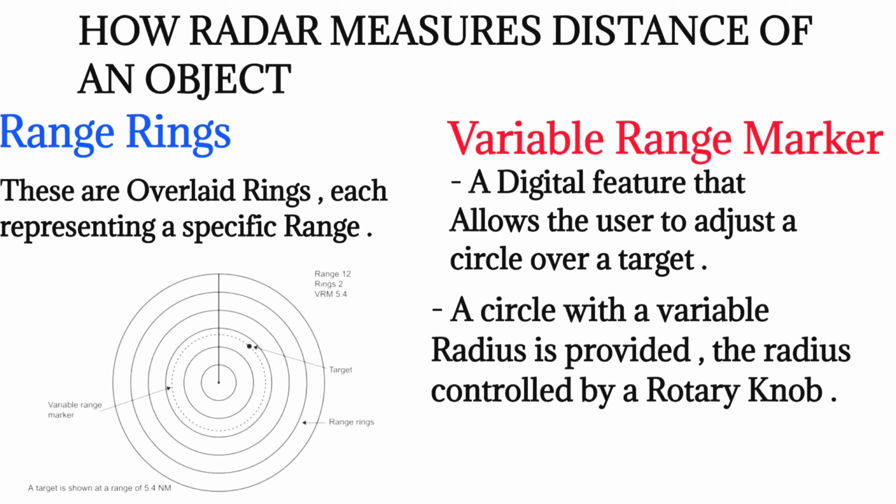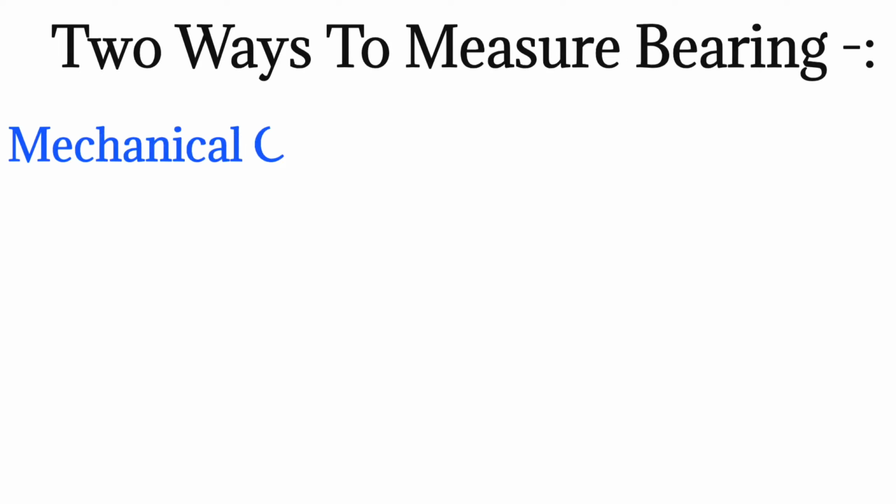To determine the bearing of an object, the radar scanner continuously rotates in a clockwise direction. The system synchronizes with a moving line on the display. When an object is detected, its bearing is measured as the angle between the ship's heading marker and the target.